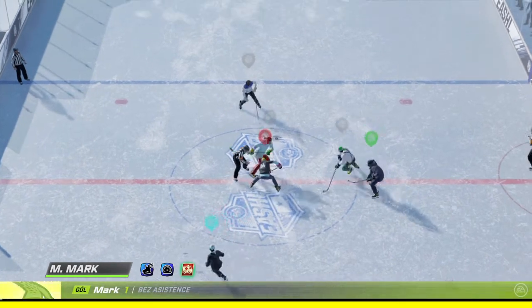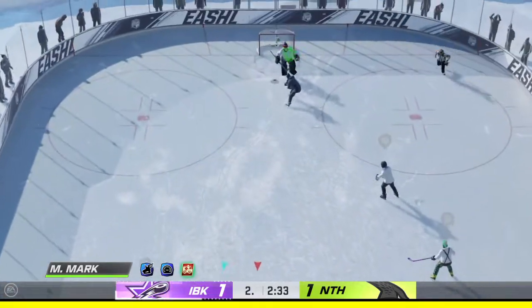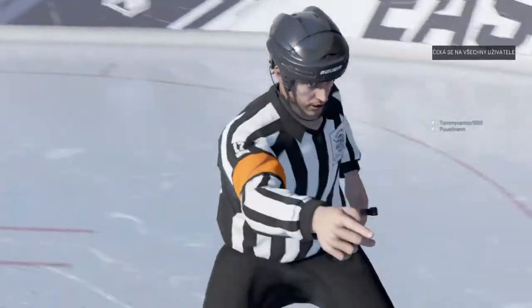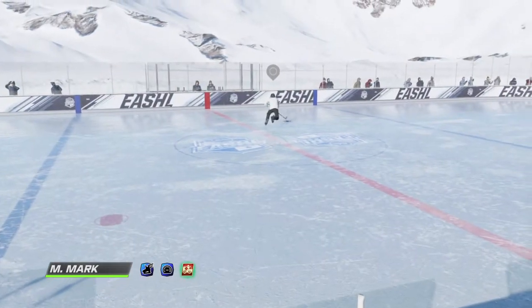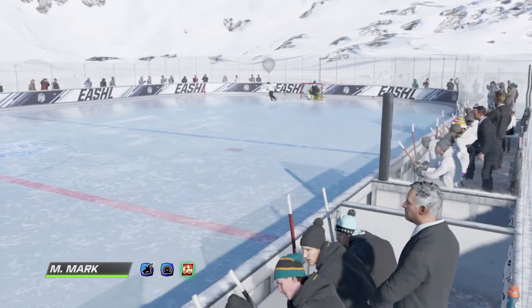They really pushed themselves back into this game, trailing by one. The official blows the whistle, and you know what that means? It's a penalty shot. And the moment of truth has arrived. Big opportunity here. Comes up with a huge stop.